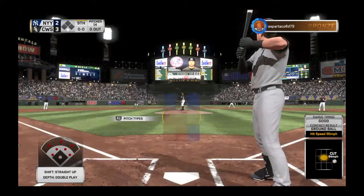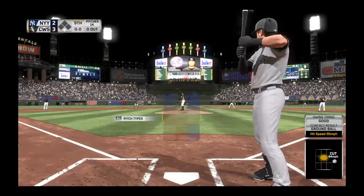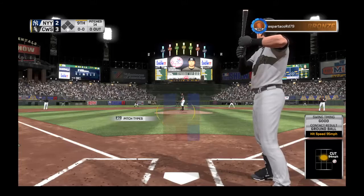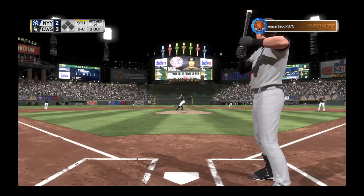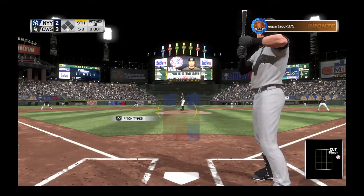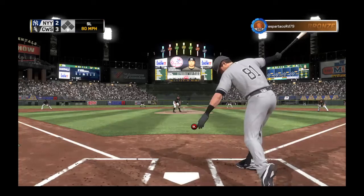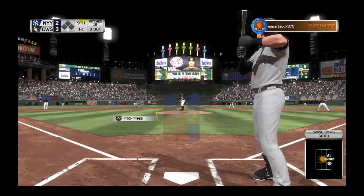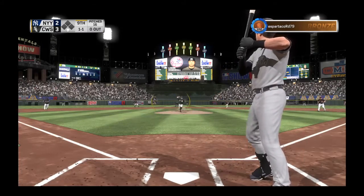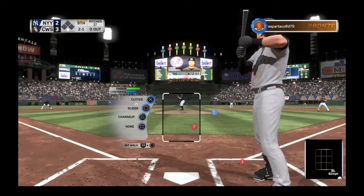So stepping in, leading off for the Yankees, the designated hitter, Lonnie Chisenhall. He's set and the pitch. Here we go with inning number 9 as the first pitch misses for ball 1. Swing and a miss, 1-1. Even at a ball and a strike, here's the pitch. And a slider gets away from him here as it just about got him in the ankle.